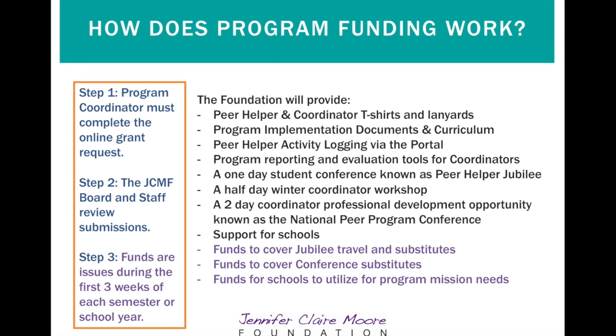First and foremost, for us to collect your information, the number of student peer helpers you'll have, and your program needs, we need you to complete the online grant request form. It can be located at the portal in the JCMF group on the right-hand side in the links section.